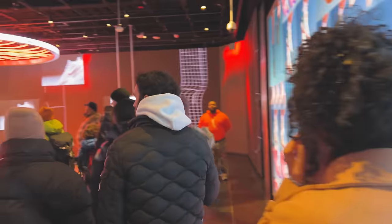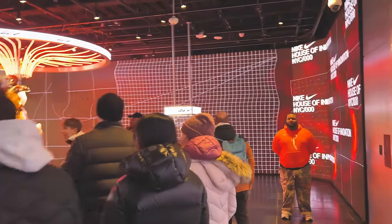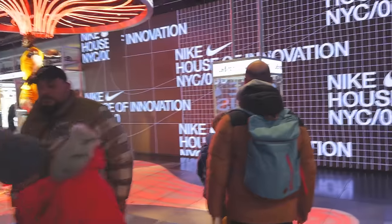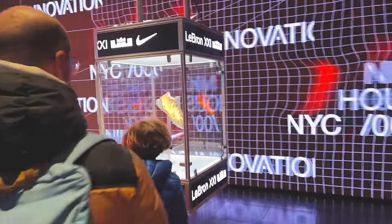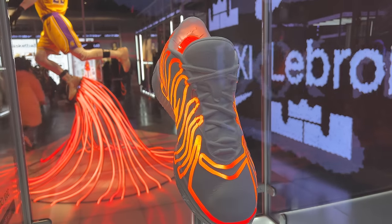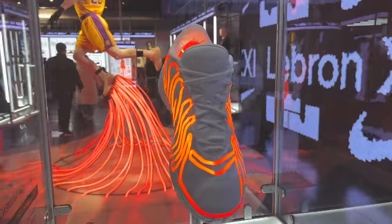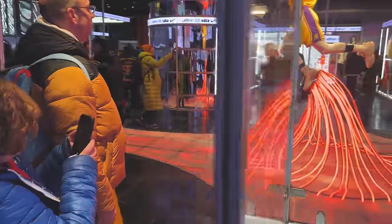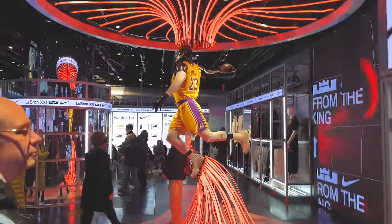Some things have changed. They switched up the LeBron display. Look at the shoes. They got the shoes lit up over here on this side. This is crazy, bro. Check this out. Look at the lights on the shoes. It's like a clay sneaker of the LeBron 20. And then it goes up to this display right here.